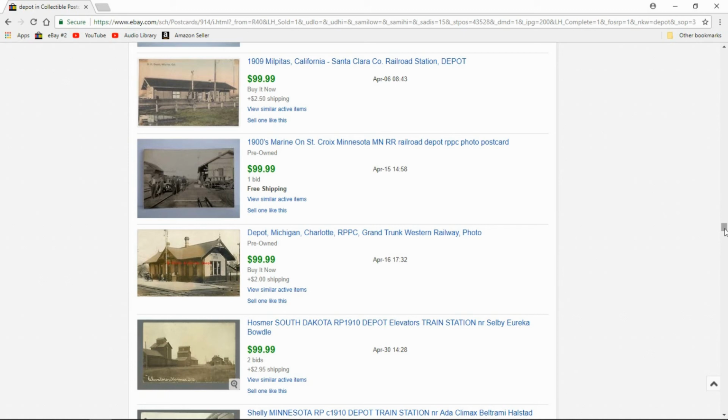Now again, as I said, historical societies and people like to buy specific cards just from the city they live in, or cities they've grown up in, or city they were born in. So that does play into here. But when you can't find that specific card, judge it by similar ones from other cities if you have to.